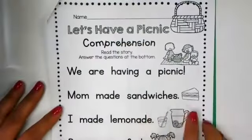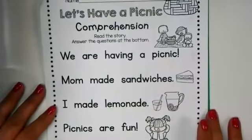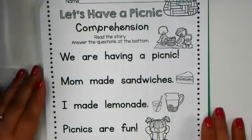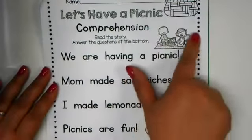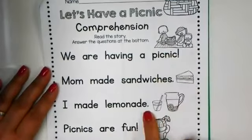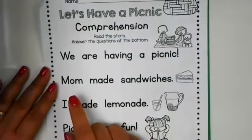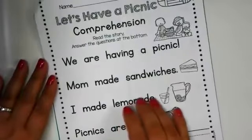So we're taking a look and we're using the pictures to help us decide what the sentence might be about. Pictures are always there to help us try to figure out what the sentence might say. So I see a family there and it looks like they're having a picnic. Here's a picture of a sandwich. This looks like lemonade. And then she just looks like she's having fun, I guess. So let's go ahead and dive on in and try and read some of these words, okay?